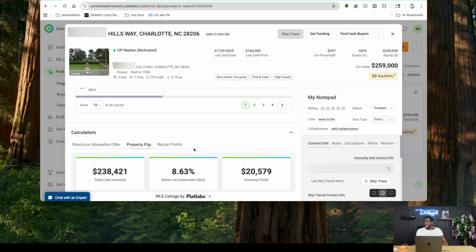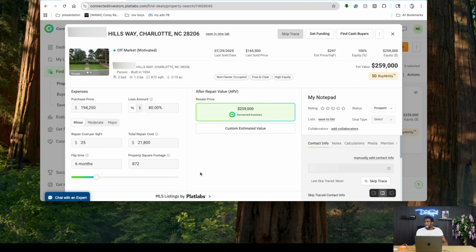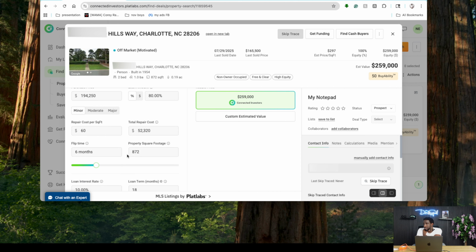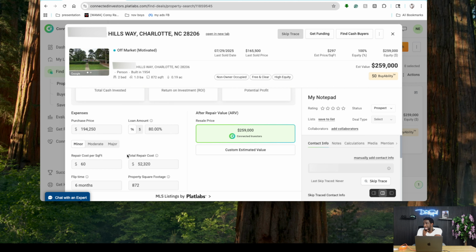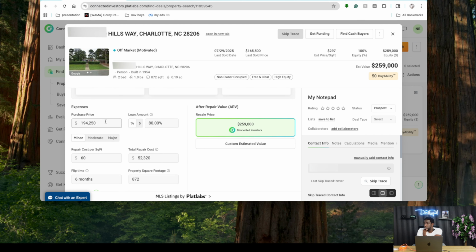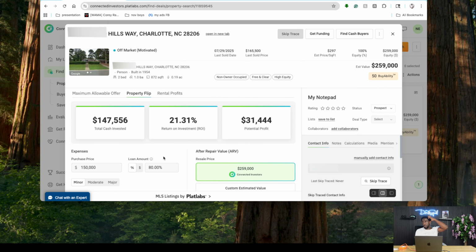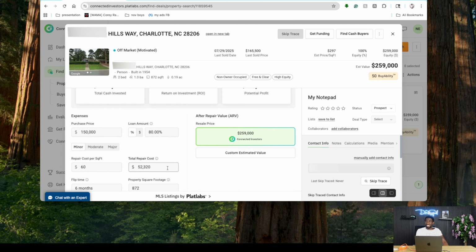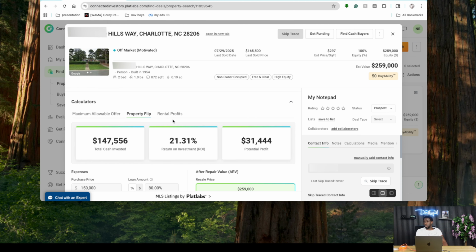Now, if I want to do a property flip, it tells me where I need to be. I'm just going to swap that 25 to 60. Flip time, 6 months, that sounds about right. Let's take a look at that. Purchase price: let's say I got it for $150,000. My potential profit is $31,000, which I'd rather wholesale it and get $10,000 quick.